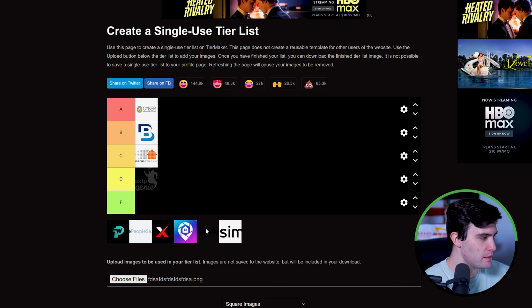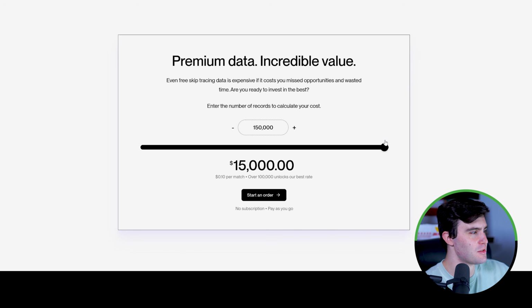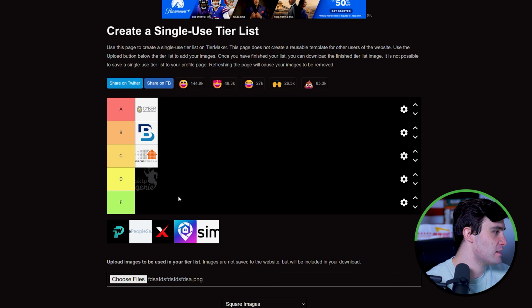Skip Matrix is another one. I've actually heard really great things about Skip Matrix, and I'm going to put them at a C. Not a big fan, again, of their pricing. They've got pretty high quality, about 15 cents. They go all the way down to 10 cents, which is, I guess, okay. But if you have a list of, let's say, 20,000 people, it's going to be $2,600. That's ridiculous too. Should probably put that in a D category, but honestly, I'll keep them on C.